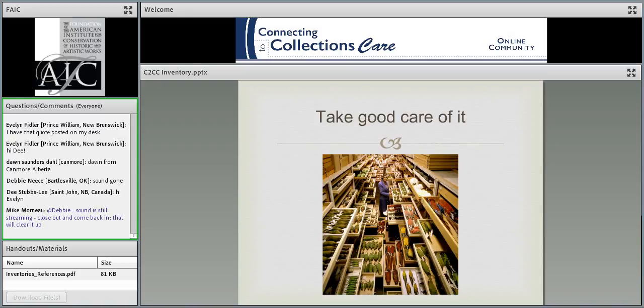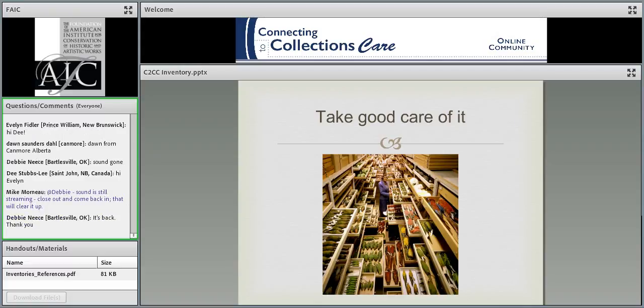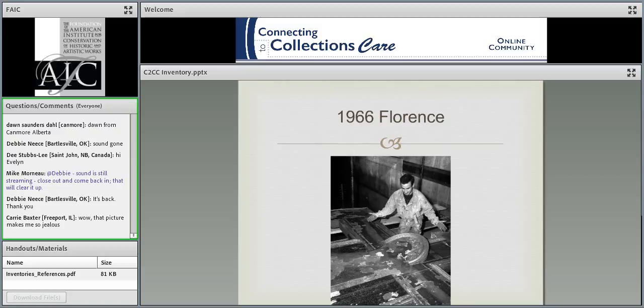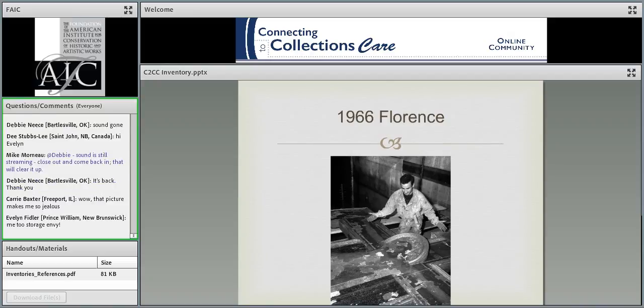But taking good care of our collections includes more than just the physical care. Research and interpretation of our collections can only happen when we know what stuff we have and where it is. Also, sometimes in spite of our best efforts of emergency preparedness, things go terribly wrong. An accurate inventory of the collection will support insurance claims when fires, floods, and other natural disasters happen, and identifies missing objects so that appropriate measures can commence.